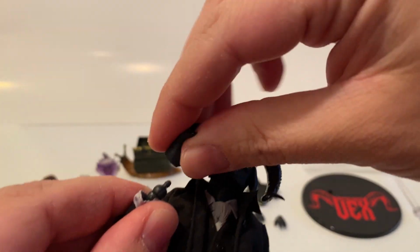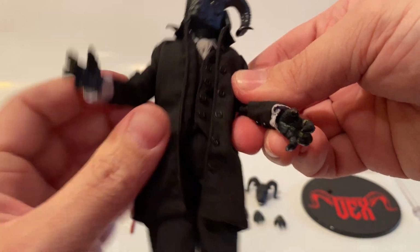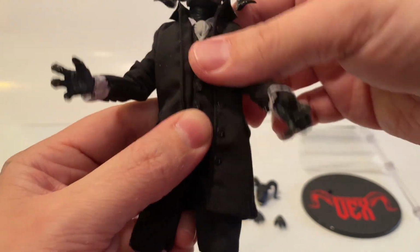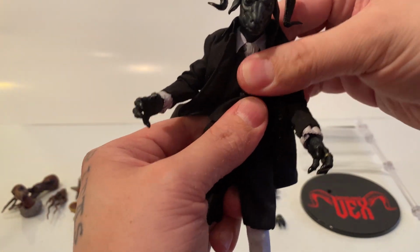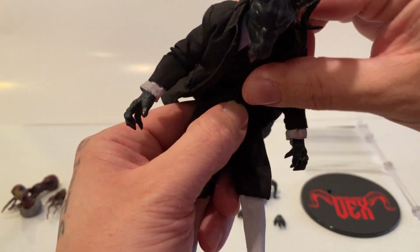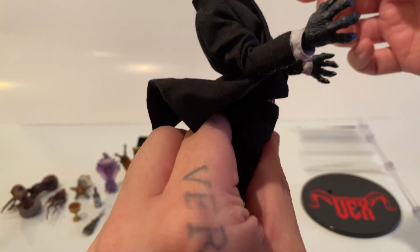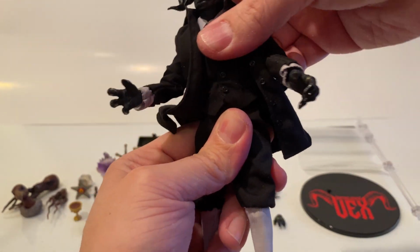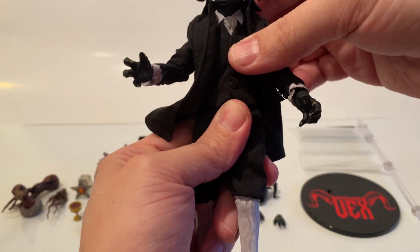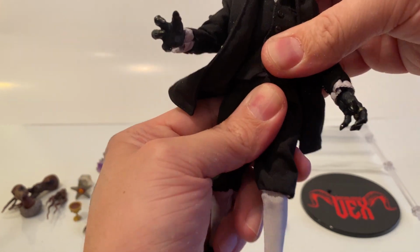Hands are kind of rubbery. He comes with some pose style hands on him in the box. He's got a diaphragm ball. He can go forward, he can go back, something I didn't show with the other figures. Not a lot of side to side, but he's got good rotation. And it is the diaphragm, and then there's another one in his waist.